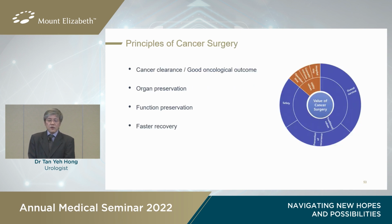And in conclusion, I also have to emphasize that the robot is just one thing, but the principles of cancer surgery remain. As surgeons, we have to do multidisciplinary consults to ensure good cancer clearance, good oncology outcome, and preserve the function if possible, try to preserve the organ, and finally, good recovery for the patient.